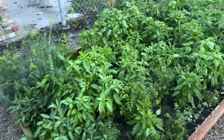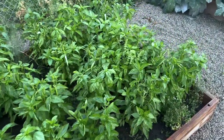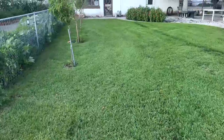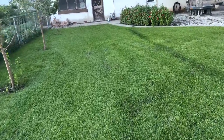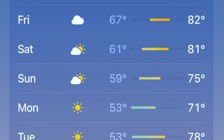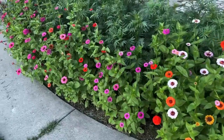And then the herbs, all that pesto that we made. Look at this, they're trying to go to seed again on me. It's still getting plenty warm during the day for everything to be growing and doing good, but it's the night temps. All my pollinators are starting to go away. The bees aren't out as much. They don't come out until the afternoon.